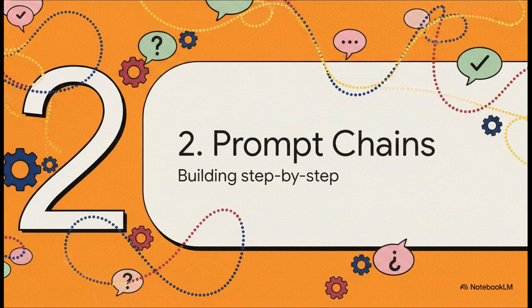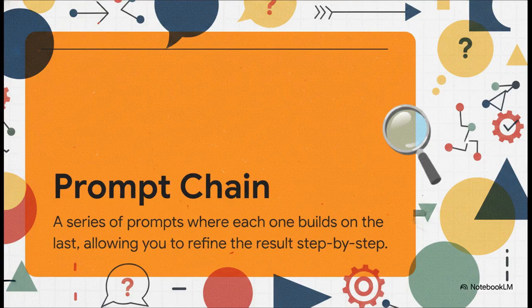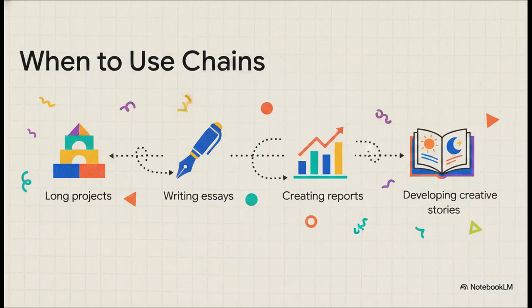The best way to think about this is like you're having a conversation with the AI where you build on each of its answers step by step to get a better and better result. So a prompt chain isn't just a random list of questions, it's a very deliberate sequence. Each new prompt you give it uses the AI's last response as a jumping-off point, which lets you narrow down, expand on, or just tweak the information as you go. This step-by-step method is absolutely perfect for those bigger, more complicated tasks.